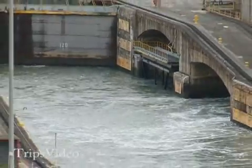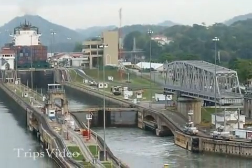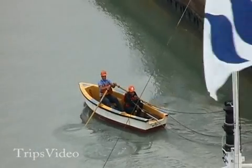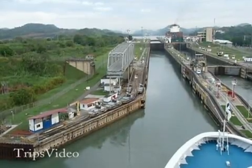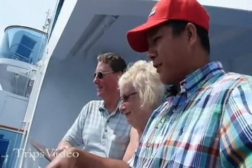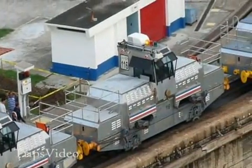We do have from 25 to 27 line handlers on board. Notice at the base of the center wall, if you're looking forward, there is a rowboat. We'll see if they're going to bring out the ropes and cables with the rowboat, or if they're going to throw us the lines. And then these cables from the locomotives will be attached to our ship.